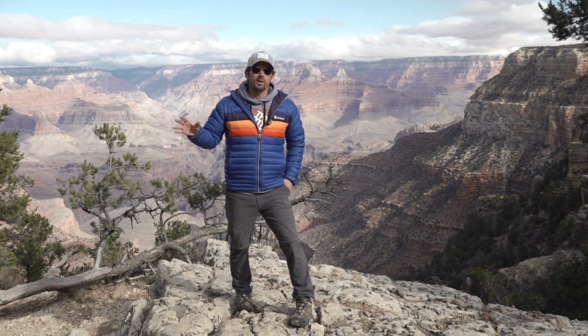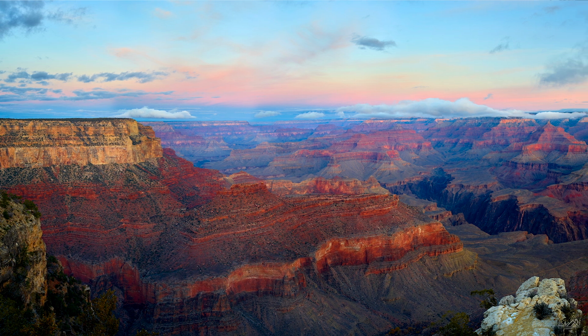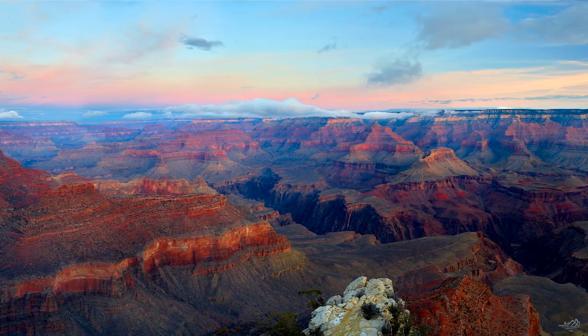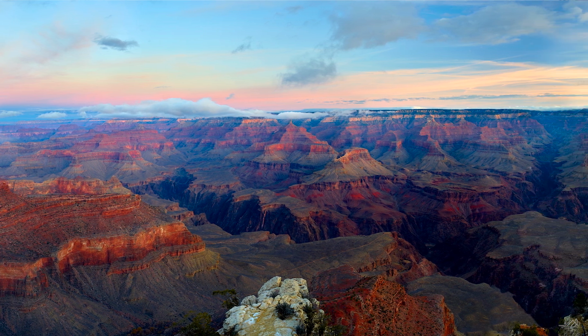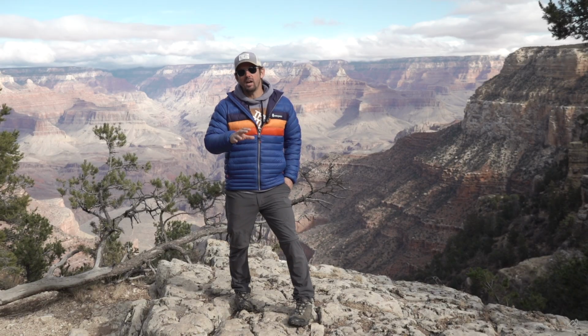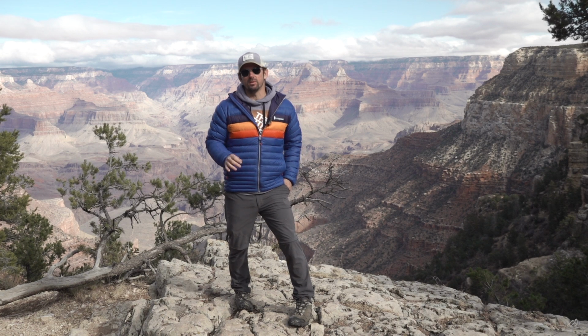This time of year you get the warmer, gentler light, especially with this overcast weather. It's not just direct sun on it. As you can see here, just nice warm light dancing through the canyon. And that's what I'm really here for. Summertime, the sun rises and you just get hard light right away. This time of year you get the soft light through the canyon.